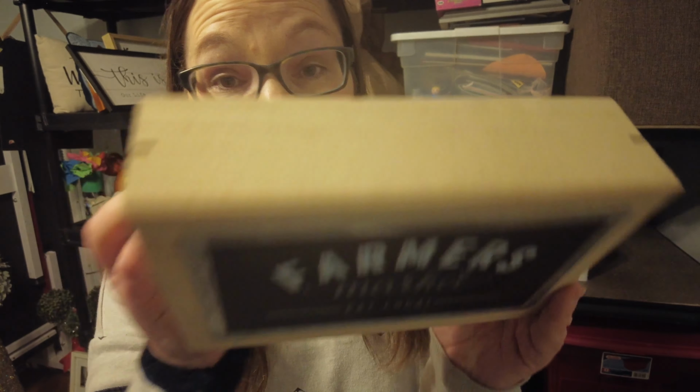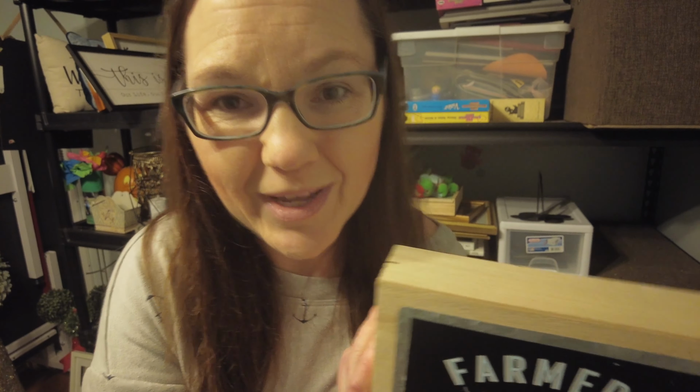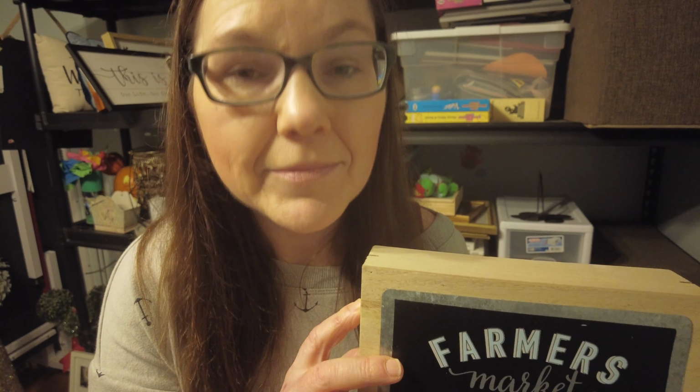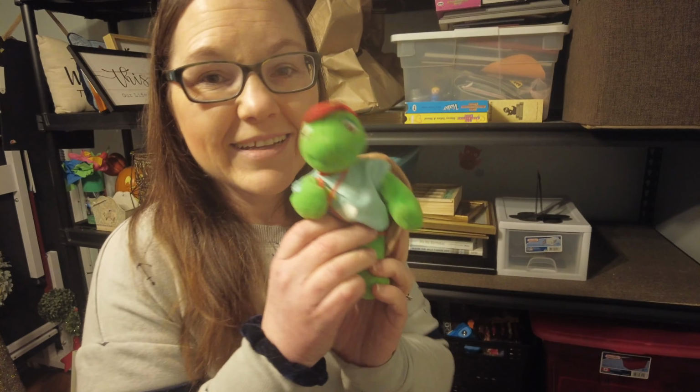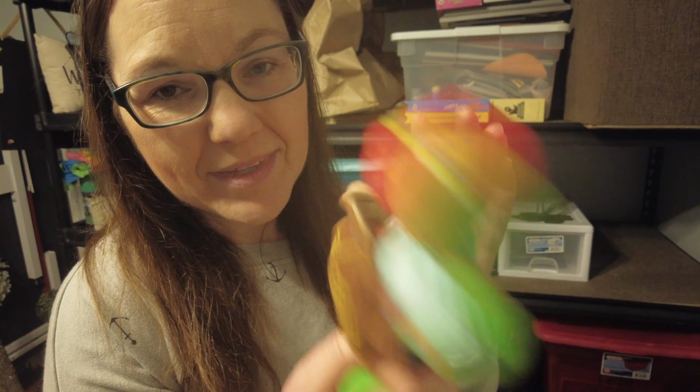You can do what works for you and what works for your family and not worry about what other people are doing. So just because everyone else might have a cute farmer's market sign doesn't mean I have to. Doesn't mean you have to. It's okay. This is your friendly reminder. It's okay. You can let it go. Clifford! I'm gonna let go of this guy. He's cute and all, but I don't need him.